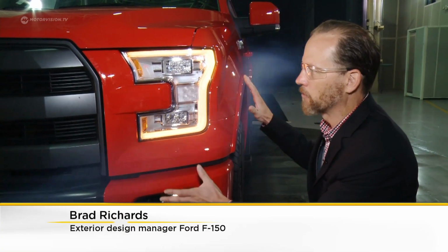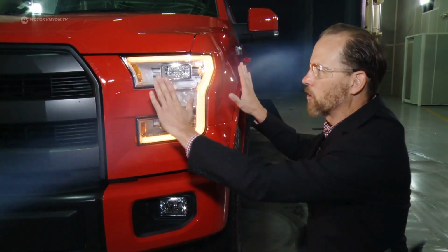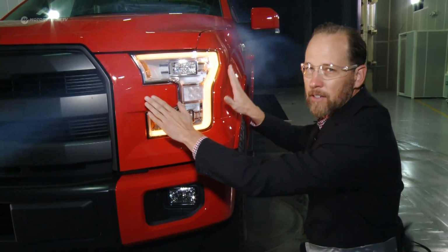We spent a lot of time on the front corner of the truck, finding the perfect balance of this corner. Intuitively, you might think that the corner of the truck needs to be pushed back to be more aerodynamic, but that's not necessarily true. We actually had to find the perfect balance in this corner by pulling it out and getting the shape just right.